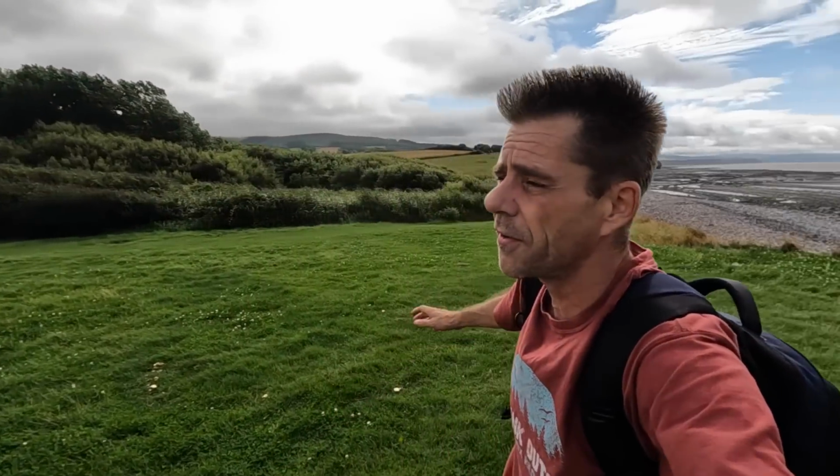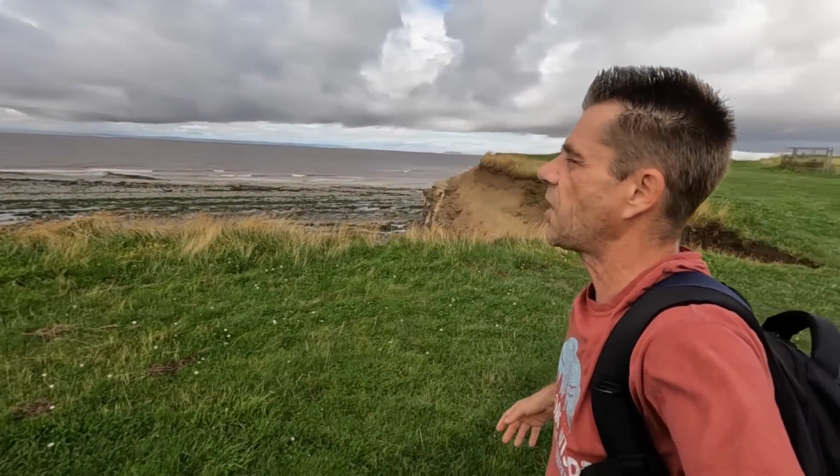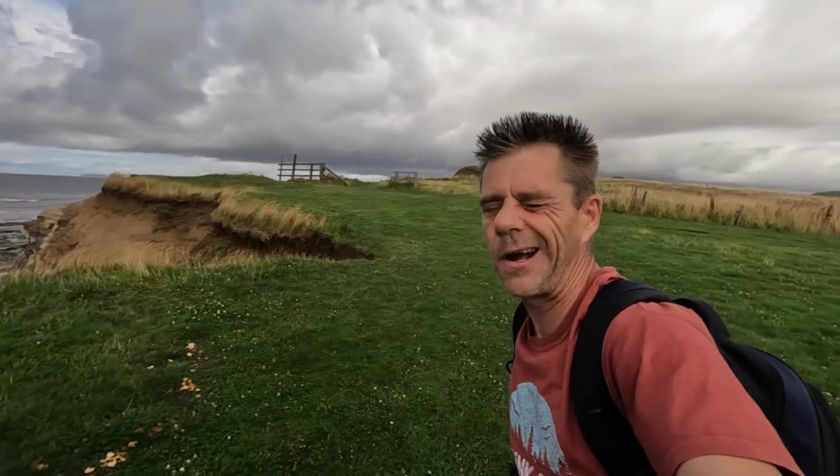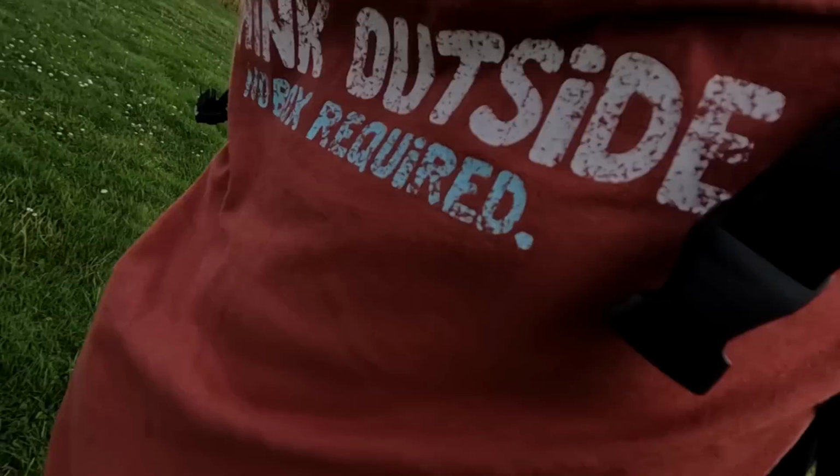Talking of getting back on the road, I think I'm gonna head up the coastline from here, and I'm gonna see if we can find this waterfall on a beach. Hopefully, the weather will hold out. Can have a few little sneaky drone shots. I'll catch you nearer there on the flip side.